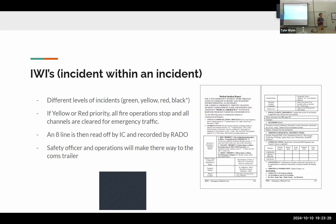So green would be like I twisted my ankle, but I can still walk. Yellow would be some sort of actual trauma to the skin. Let's say you got burned, or your arm was broken or something. If your leg is broken, that's getting towards red territory. But yeah, they have different levels. This happens a lot, and it's really important to have communications there, because if you're not there, then nobody has an ability to talk to any resources. Essentially, you're just on the fire talking to the void.